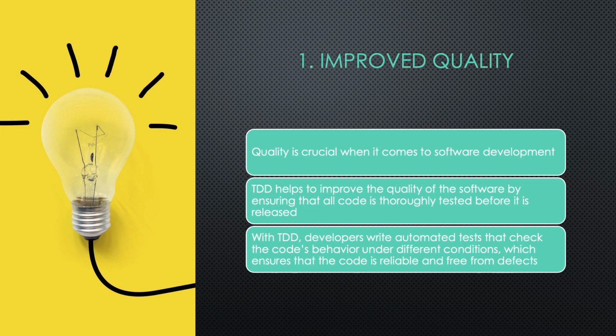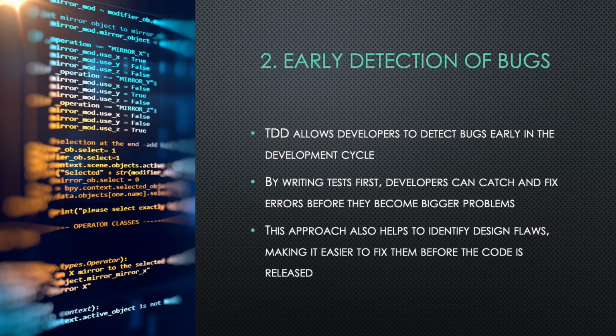TDD helps to improve the quality of the software by ensuring that all code is thoroughly tested before it is released. With TDD, developers write automated tests that check the code's behavior under different conditions, which ensures that the code is reliable and free from defects.